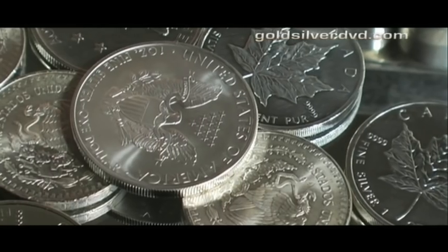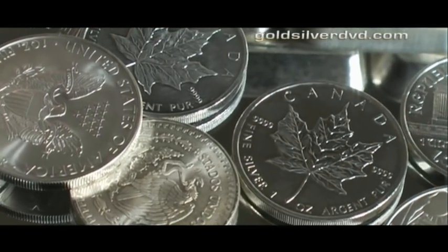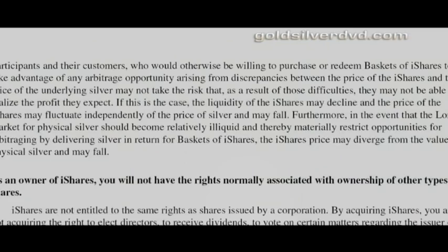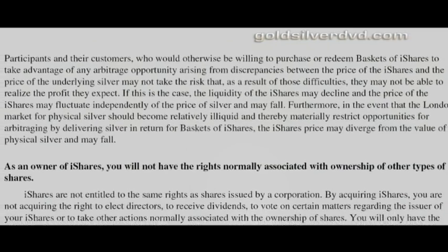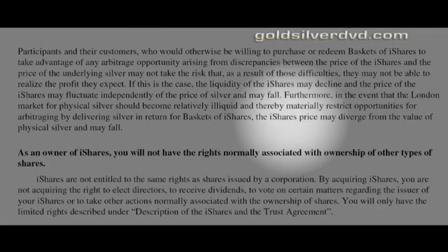Now, you don't have to hold them in your hand. We can store them for you, or we can deliver them to your door. But you want to get real gold and silver. There's a lot of forms of gold and silver out there that I consider fool's gold and fool's silver. Number one is the exchange-traded funds. I don't trust them as far as I can throw them, and I can't throw them very far. So buy real physical gold and silver.